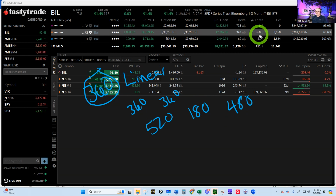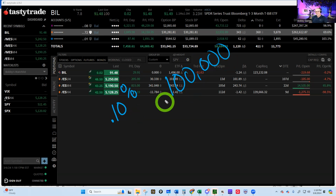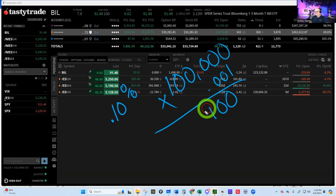It is the fuel in your car. And you want to make sure in your options portfolio that you maintain a theta of at least 0.10% of your net liq. Well, what does that mean? Well, if I have $100,000 in my account and I multiply it by 0.001, that gets me $100. So in a $100,000 account, I would want to maintain a minimum of $100 of theta. This account is a $300 and something thousand account. So I should have $359. That's probably right where I need to be.